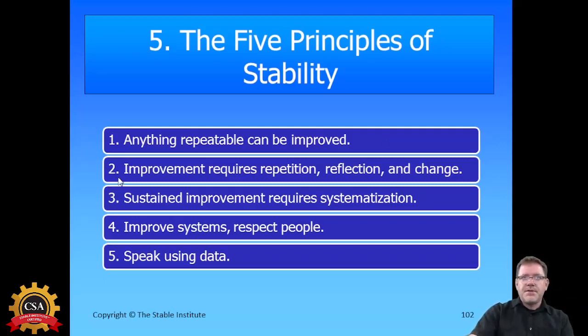Two, improvement requires repetition, reflection, and change. Repetition just makes things permanent. Reflection and repetition give us insight for where we can improve, and then actually changing something is the improvement. Again, if you don't have a quality system in place, I'm not sure there's really something you can change besides the actual act. The problem with that is tribal knowledge, and as soon as that person leaves, that knowledge is gone. So what we want to change actually is our knowledge base. What can we add to our knowledge base so that we can capture that learning principle and have it there forever for anybody doing that job going forward?